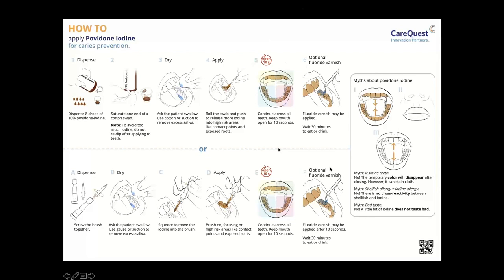And this gives me the opportunity to say that in my group at CareQuest Innovation Partners, we have made a non-invasive dentistry playbook. And this is in there, and we will be releasing it in the coming months. We're very excited about it, and there's other pages like this.